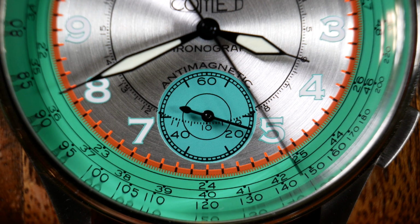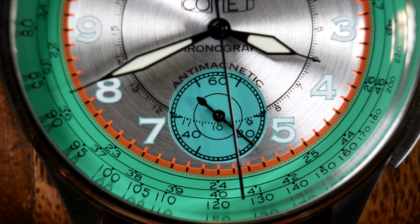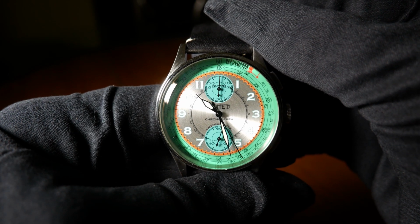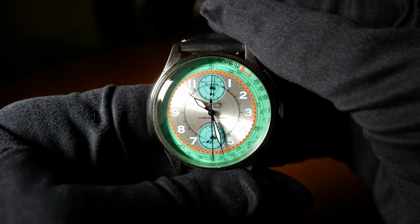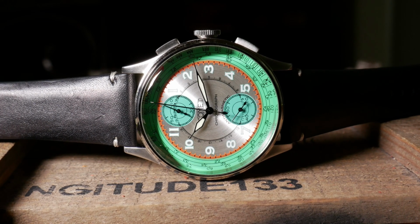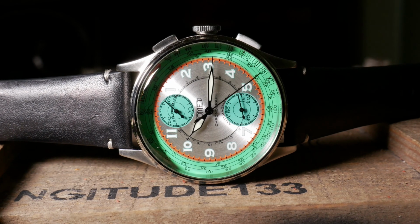The minute and hour hands also have a white lume center, as well as these very fine and pointy long tips. Now at first glance, I think the hands do appear a bit short, even with those really long tips. But when you look at it in more detail, you realize they're not. The hour hand extends to the hour indicators, and the minute hand goes just past those orange teeth.